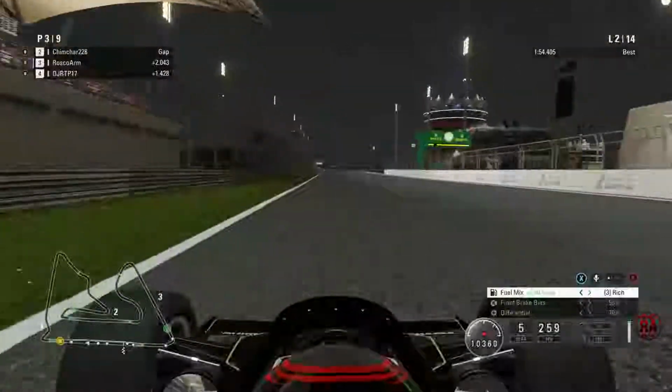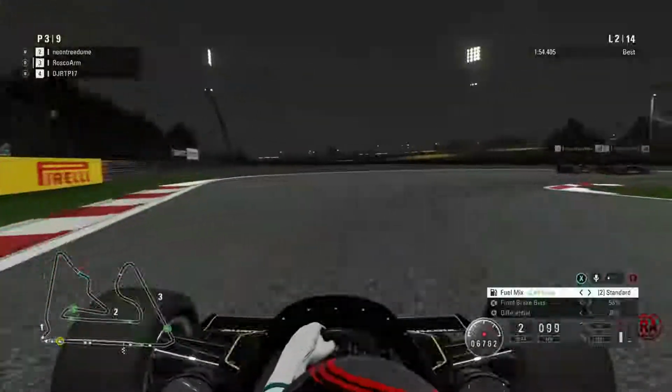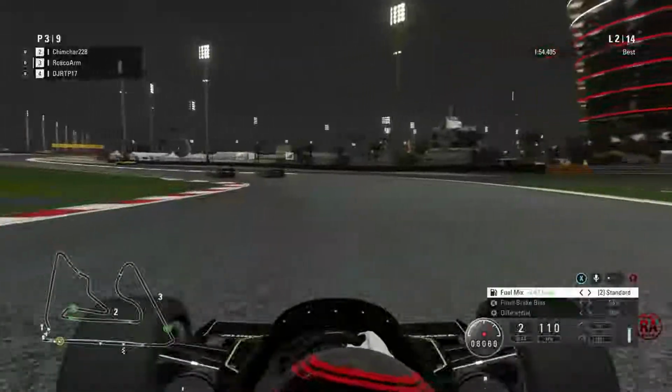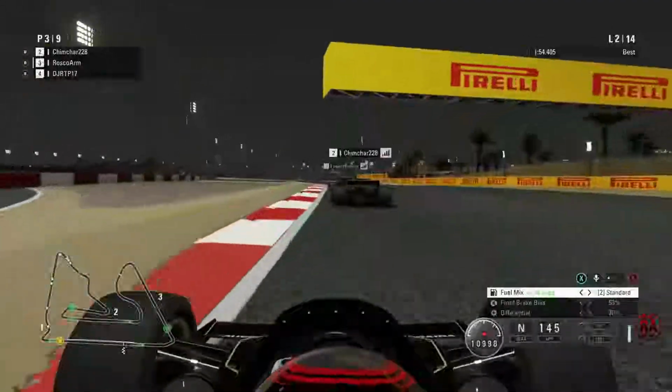There's actually a battle up in front with Chimchar and Neon going side by side into turn 1 here. It's still going on here. Chimchar pushed him a little wide there. Neon's going to come back at him here and actually get the spot back. So great racing between these two.